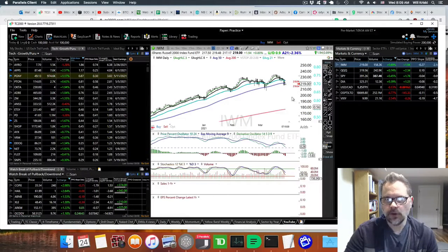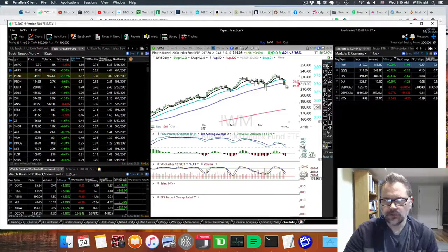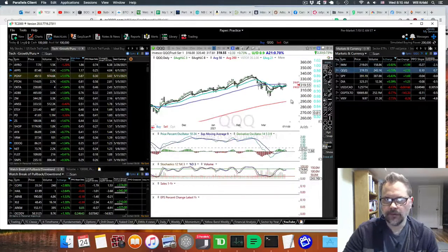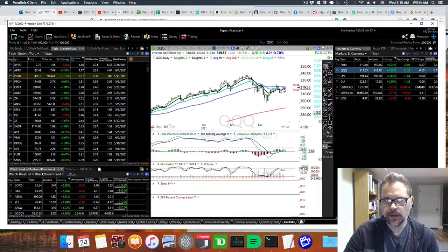If we look at the IWM, we're close to this 50, just below it here. It could be supported there, but had a good pullback here since this point. And the Nasdaq is below the 50, just barely. So you could consider it to be hitting resistance here, not able to get up over the 50 at this point.